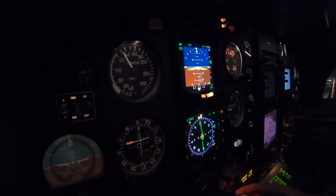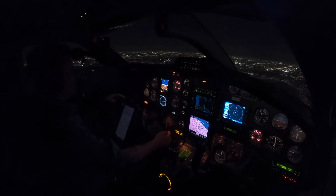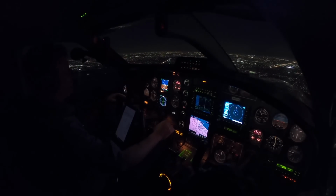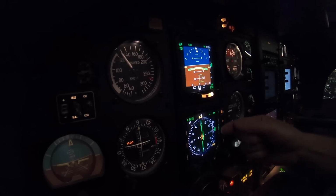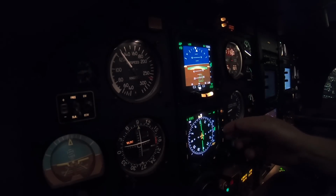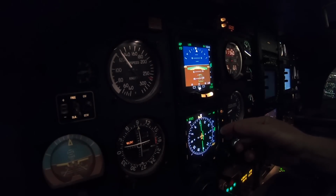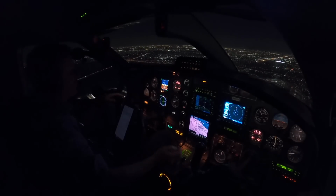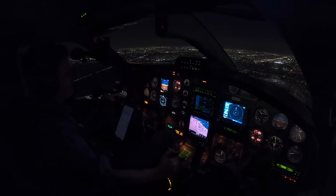So right there, one dot above, gear is selected down. And to be right on the glide slope will be this next dot. That means our airplane's properly right on the glide slope. We'll be right at that next dot below the one dot above. And gear is indicating down. Three green.